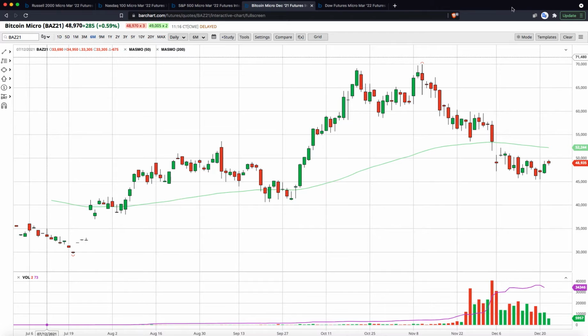The Bitcoin micro futures. The portfolio has been short the Bitcoin micro futures for a while now. It's getting pretty close to our profit target. Whether that gets hit or not, or it continues to trend lower, time will tell. The past 2 days we are bouncing nice here, but so far we remain short the Bitcoin micro futures.